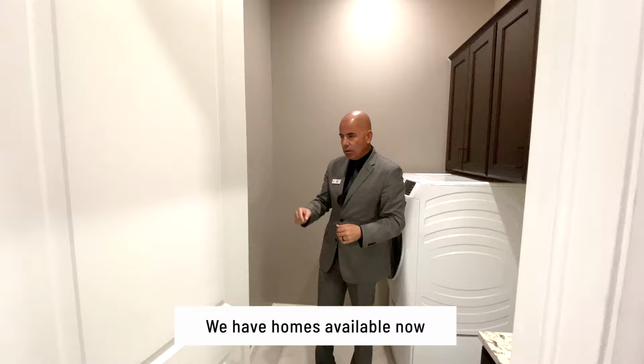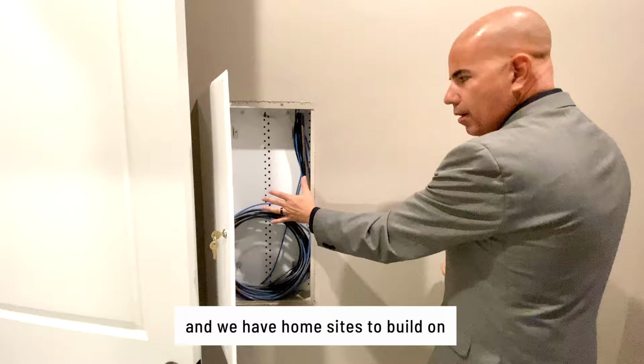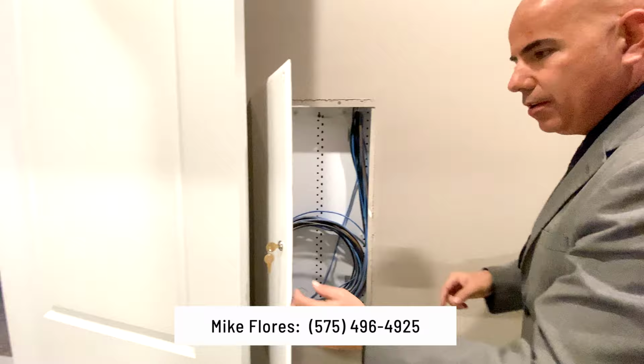Also behind the door, our homes come with structured wiring. What structured wiring is, all your low voltage comes into the home, not into the front bedroom, but into the home. This is actually where you put your router and anything else you need, maybe like your Wi-Fi booster. And what it does is it distributes Cat6 and RG6 to all the bedrooms and the great room. And this is standard, really super nice.